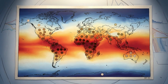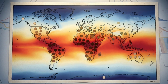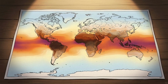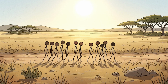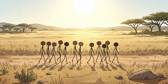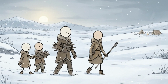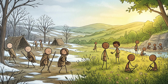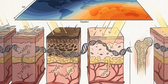In the year 2000, Nina Jablonski and George Chaplin compared global ultraviolet patterns with geographic variation in indigenous skin pigmentation. The relationship was strong. Populations with long ancestry in regions of intense ultraviolet radiation generally had darker constitutive pigmentation. Populations with long ancestry in low UVB regions often had lighter pigmentation. In regions with strong seasonal change, tanning ability could provide flexibility, but the map was not perfect.